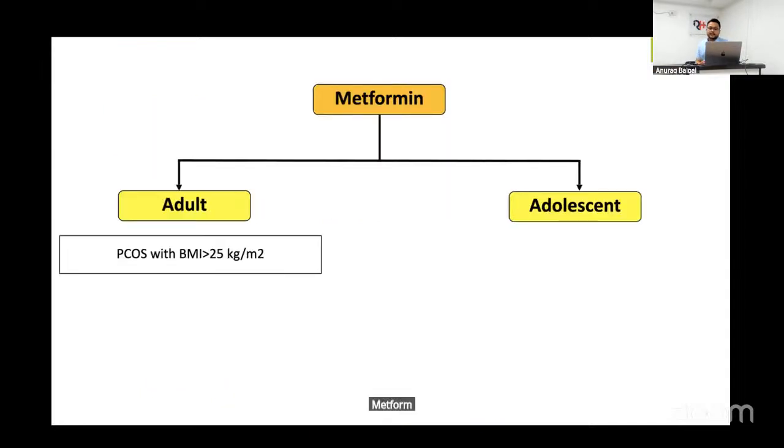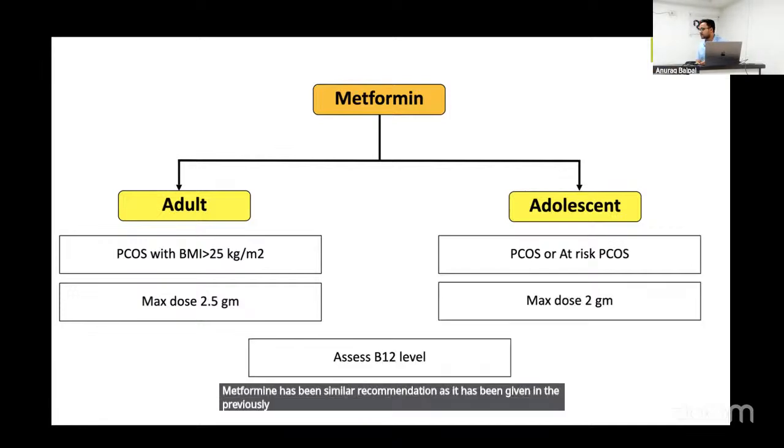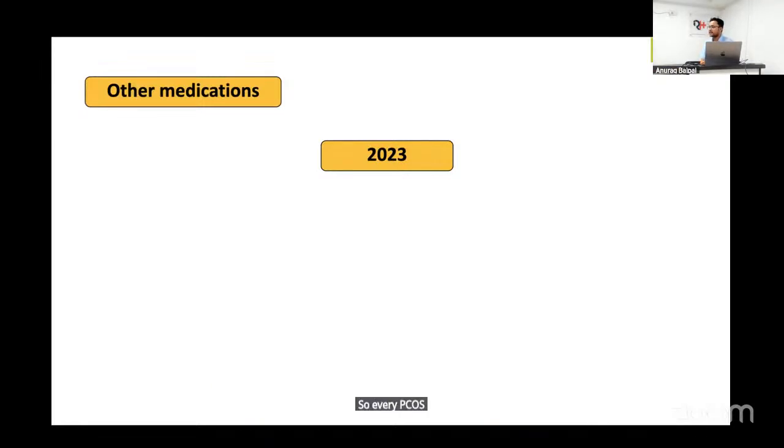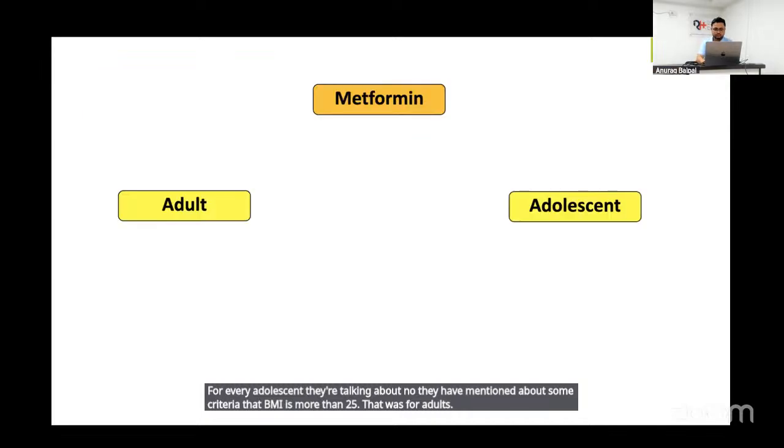Metformin has a similar recommendation as given previously, and they have asked to assess the B12 level annually. They mentioned some criteria for metformin: BMI is more than 25. That was for adults.